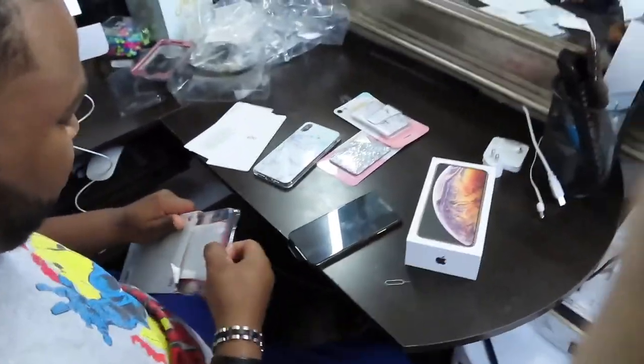Y'all, come to find out, my phone, my logo. And you know what? Until Dad said it, it really didn't occur to me that the Apple logo is not supposed to stay that long. But I basically had to, I guess you could say, restart the phone.